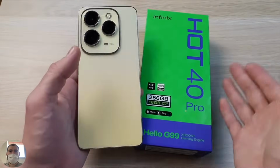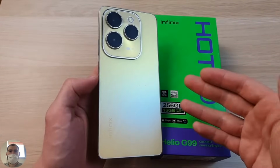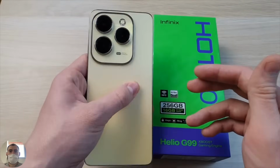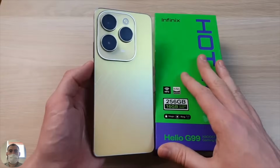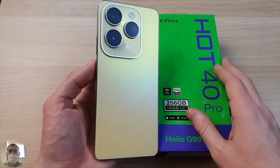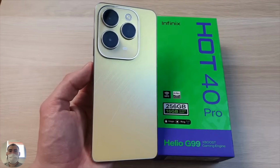It's a pity there isn't any screen protection in the set. And there is, in principle, a case and fast charging of 33 watts. This is not bad. In general, this is how the HOT 40 Pro turned out: a generally okay phone for its price. It is pretty quick and you can play and just sit on social networks and listen to music. A working phone, new with warranty, cool design with a large screen.